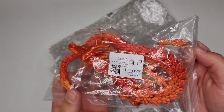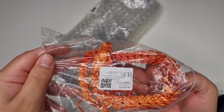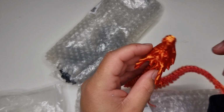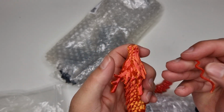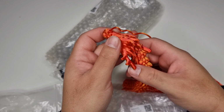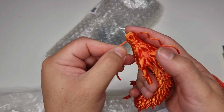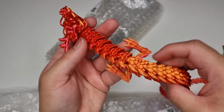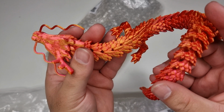Because this one is here clear, let me open it for you guys. So wow. Oh my word, this is so awesome. This is not a broken thing. This is his mustache. I think it's gonna be put like this. It's a Chinese dragon. I wish they were European dragons with the wings and stuff. But this one is so amazing too. Did you see the colors? It's so beautiful.